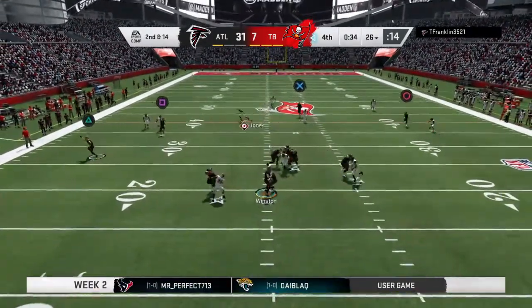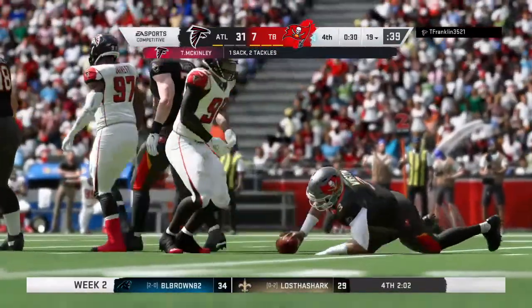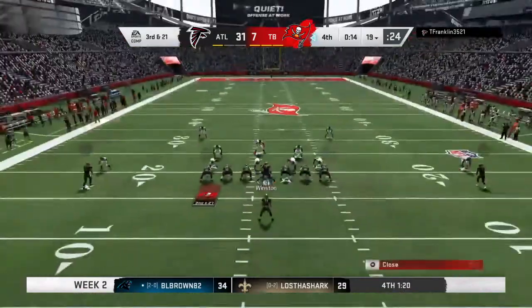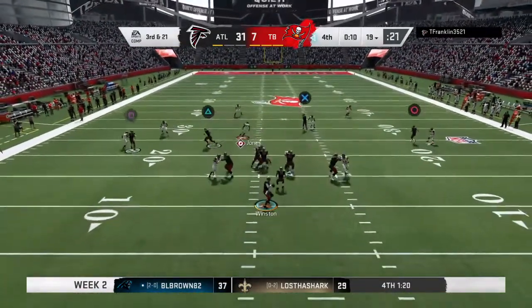They'll try to throw now. Winston. Nowhere to escape, and he goes down. Tack McKinley made his way into the backfield. Winston needing a big play after the sack as he leads the Bucs up on 3rd and long.